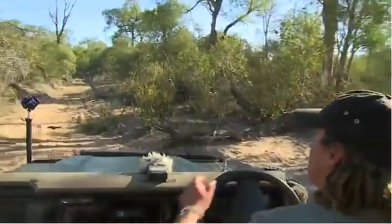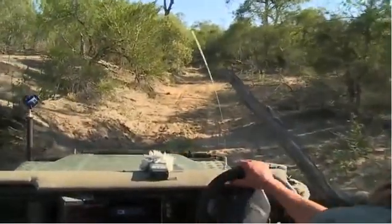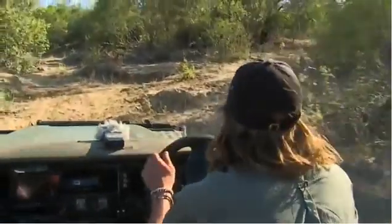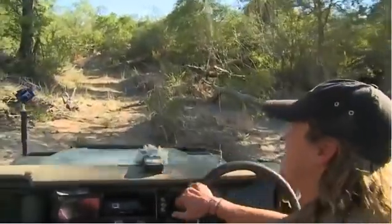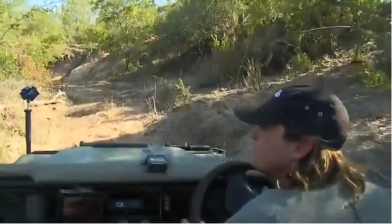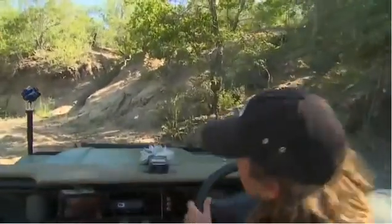See if we can catch up with these ellies down in the Mawati Creek bed. Hopefully they haven't moved too far down here because it gets very thick. Any sign of them up there, Tibbs? Ah, there we go.